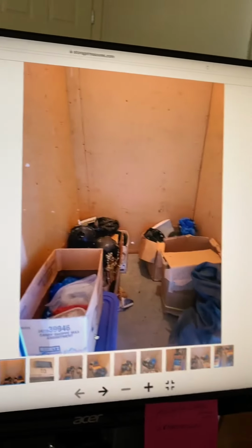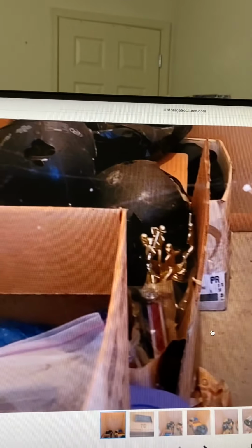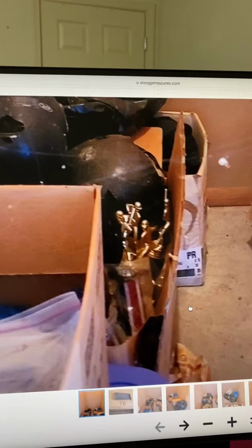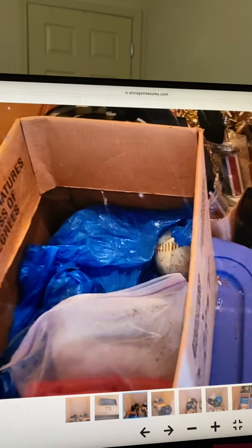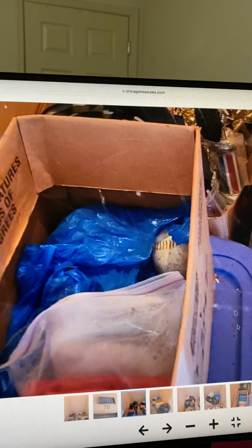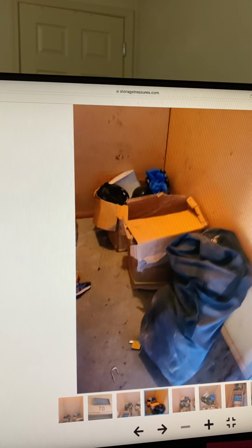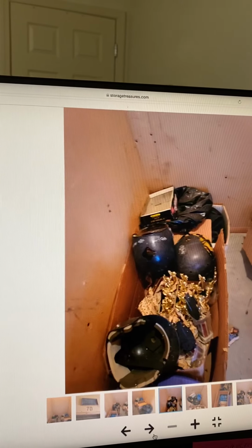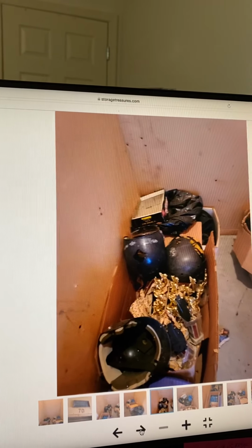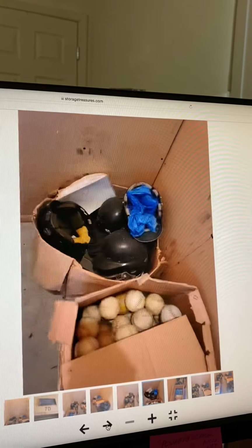So I'm going to click on, expand it, and you can see all the trophies in the back. Bring it up a little bit closer so you can see what's going on. And I'm going to click on to the next photo so you can see it. Appears to be some baseballs in there. Click on to the next picture. Who knows what's in that bag? And more trophies. The trophies are probably not even given to anyone yet. They probably just have the trophies there just in case someone wins a game or whatever's going on, team thing.